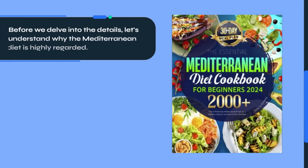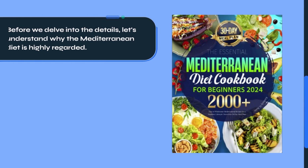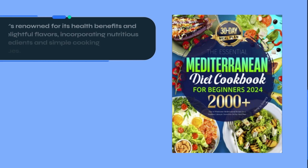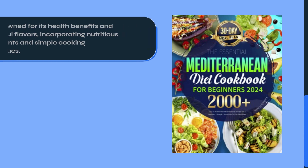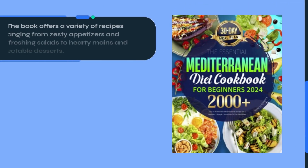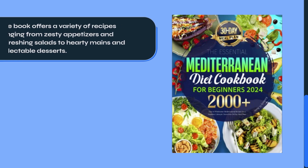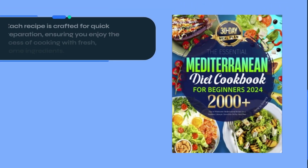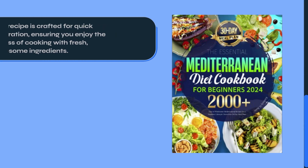Before we delve into the details, let's understand why the Mediterranean diet is highly regarded. It's renowned for its health benefits and delightful flavors, incorporating nutritious ingredients and simple cooking techniques. The book offers a variety of recipes ranging from zesty appetizers and refreshing salads to hearty mains and delectable desserts. Each recipe is crafted for quick preparation, ensuring you enjoy the process of cooking with fresh, wholesome ingredients.